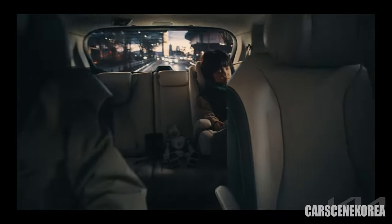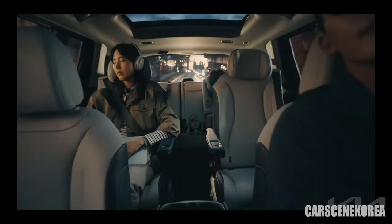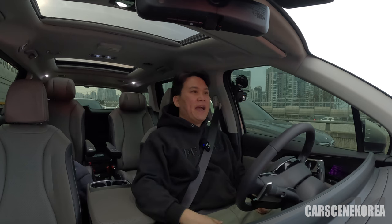The more people inside the car, the heavier it is, the more load this car gets. Therefore, the driving experience you get driving this car around just by yourself in the driver's seat is completely different when you have the car loaded with passengers inside and even maybe luggage. Do keep that in mind.